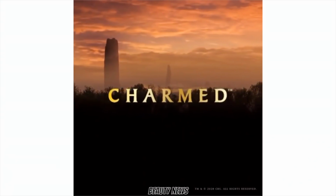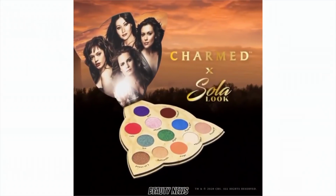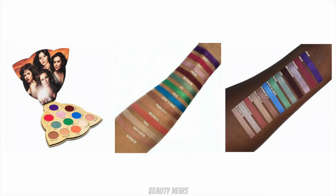All right, this one's a bit controversial. This is from Solalook. They have revealed their new Charmed palette. It is available for pre-order on the 28th of March at Solalook for $39 US. It is a 12-pan palette themed around the Charmed television show. $1 from each order will be donated to Meals on Wheels America, a non-profit that delivers nutritional meals to seniors in need. This has not been very well received by beauty consumers.